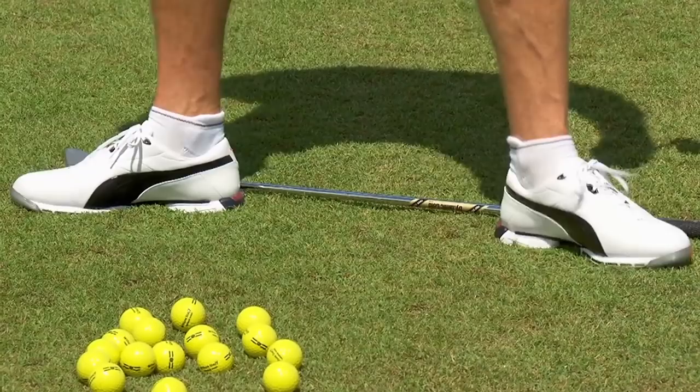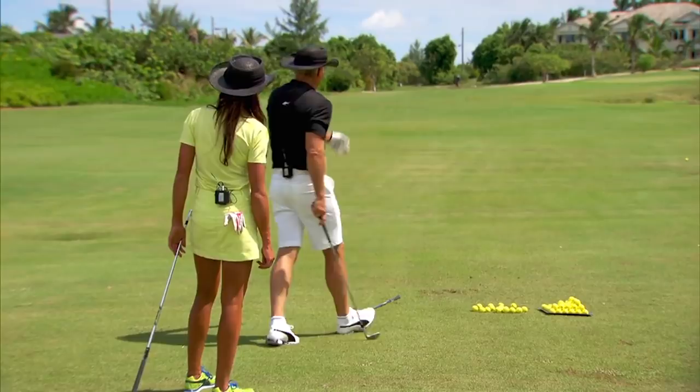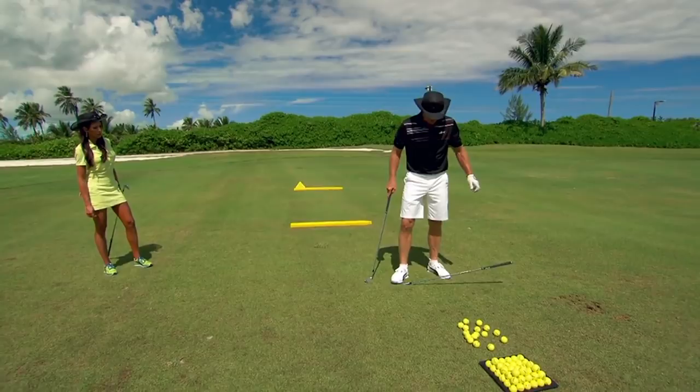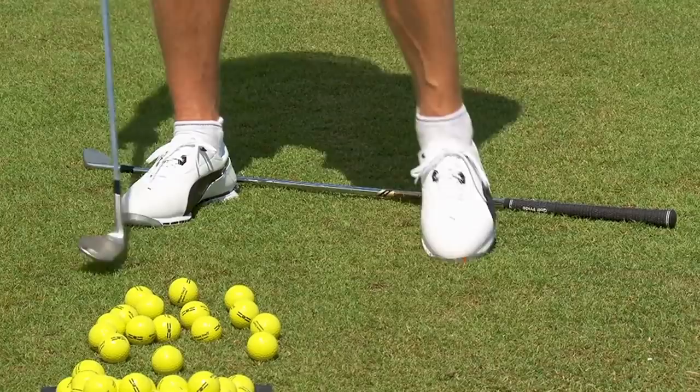It's the first time I've seen that. So I always put the club behind myself, behind my heels, because now I know I'm dead square to that sprinkler head. So that's probably a good tip for most people with alignment. Once your heels are in place, now you sink into a natural position. Now everything is dead square. You don't really offset yourself. It makes sense.